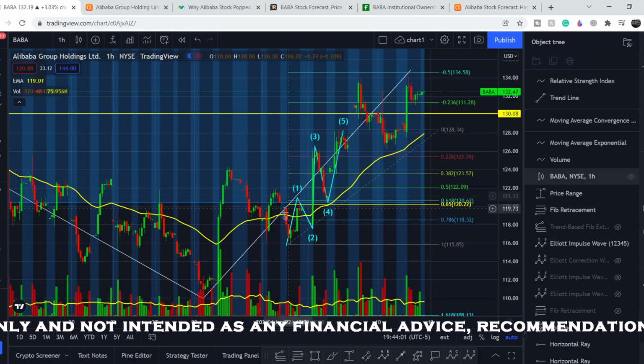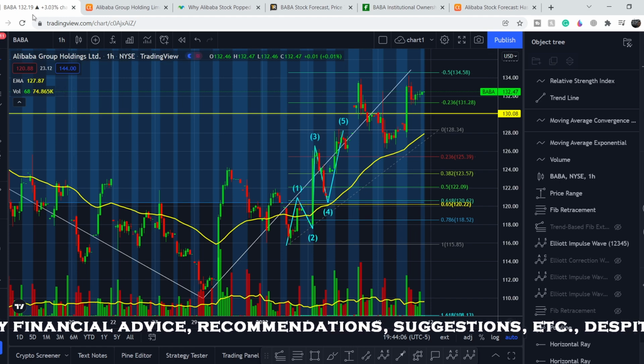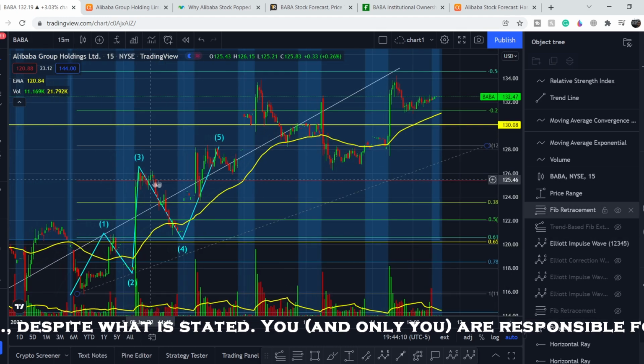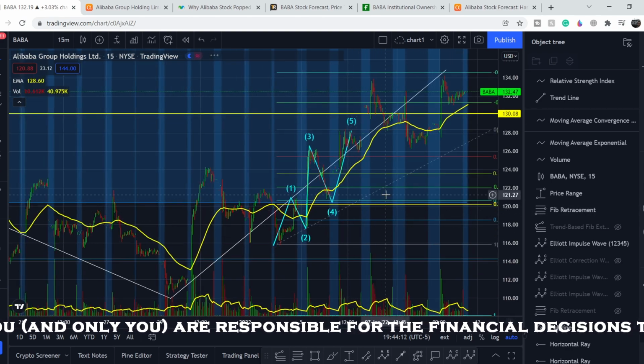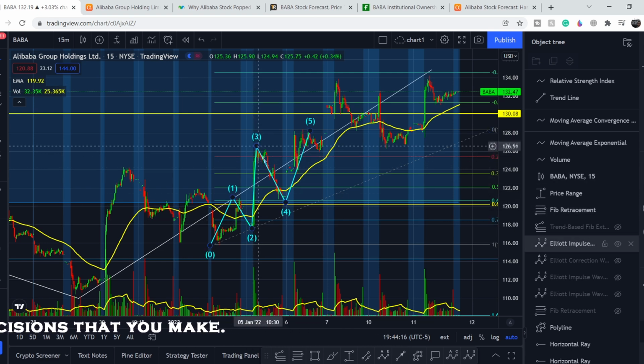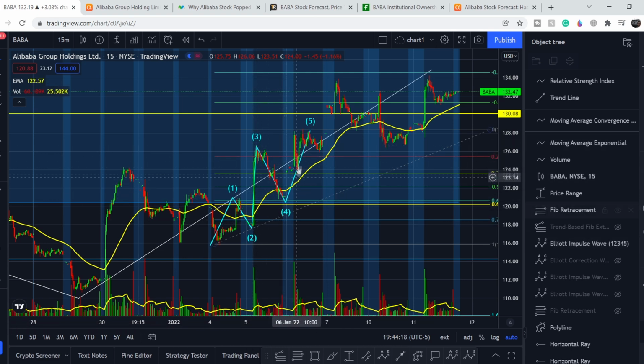Every time when you make this type of breakdown, you have to look a little bit deeper, and on a 15 minutes time frame, we have the following breakdown. As you can see, this is our first wave, this is our second, third, fourth, and for now we have this fifth wave, but we cannot count a 5-wave structure in it.